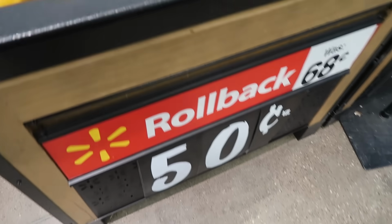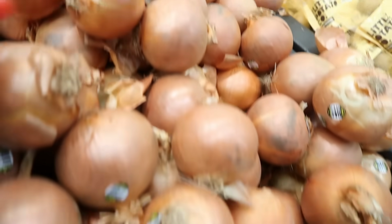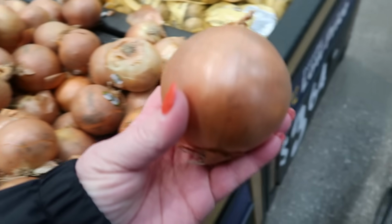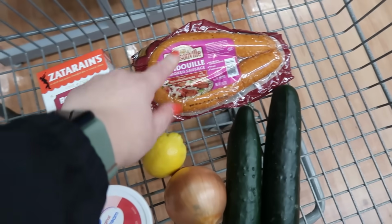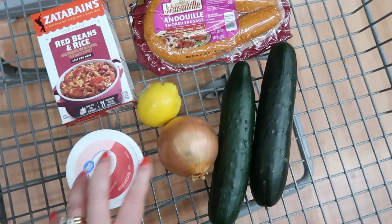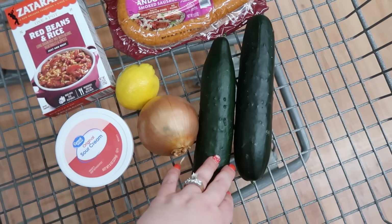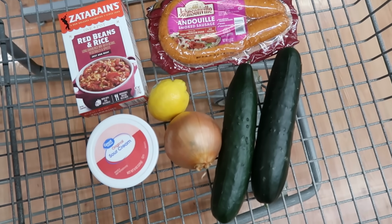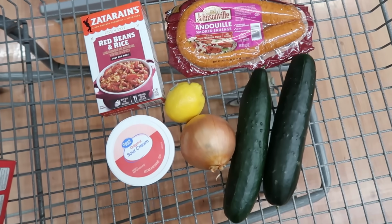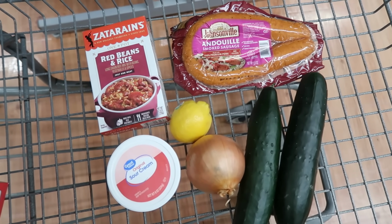To go with this, we're gonna make a cucumber salad. So I'm going to grab 1 lemon for 50 cents and a small yellow onion. Okay, so for our red beans and rice, we've got our Zatarain's mix, andouille sausage, and then what we're gonna do on the side is make a creamy cucumber salad. So I've got 2 cucumbers, an onion, a lemon, and some sour cream, and I will have the recipe linked in the printable for you guys if you want to try that creamy cucumber salad.